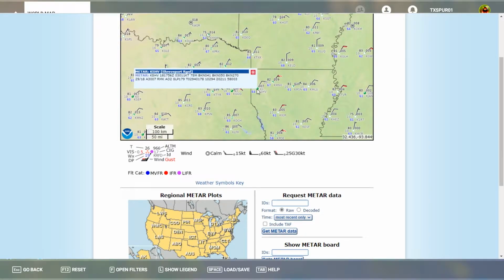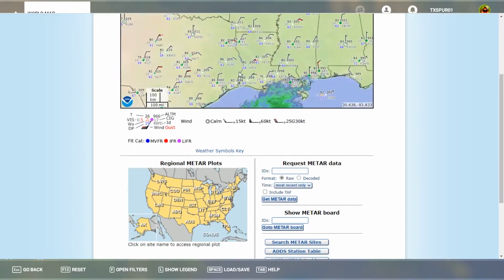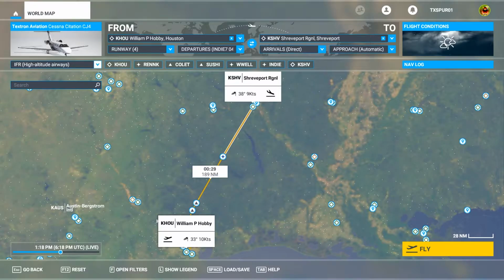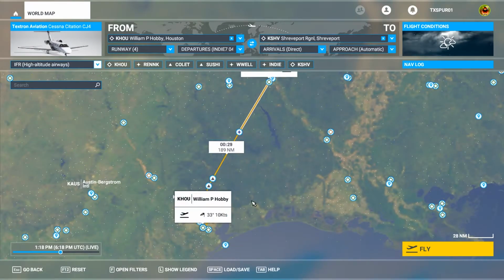7 statute miles. Winds at 030, 11 knots. It's broken at 4,100 feet, broken at 5,000 feet, broken at 27,000 feet. Altimeter 3007. So, not bad there either. Should be a really nice little trip to make with no issues. So let's pull this back down and let's go back to our flight here in Sim.